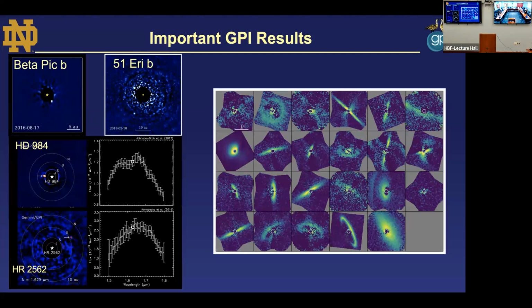GPI found a number of important results, and it's important to remember that when GPI was built, not a single planet had been found yet. By the time it was finished, of course, a couple of them had. But GPI was able to understand each of these planets in a new way. So planets such as Beta Pic b and 51 Eri: Beta Pic b was monitored by GPI for many, many years, which means that we get this nice little video where you can watch it orbit.